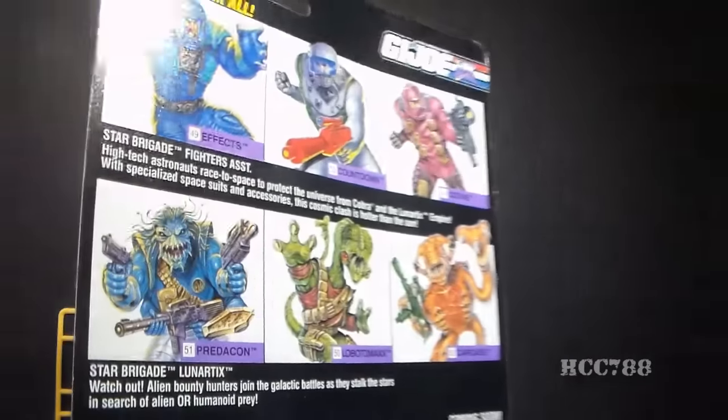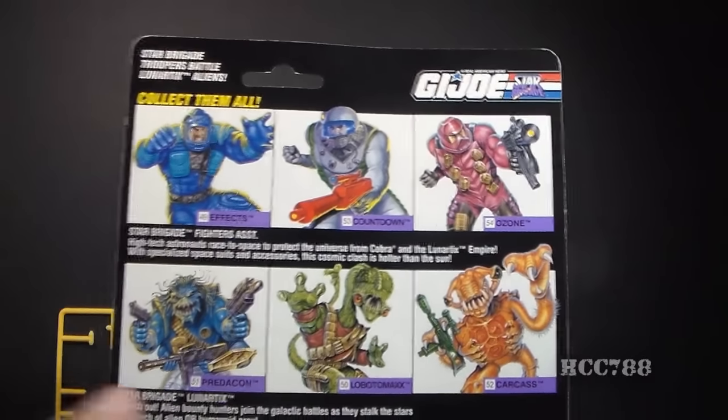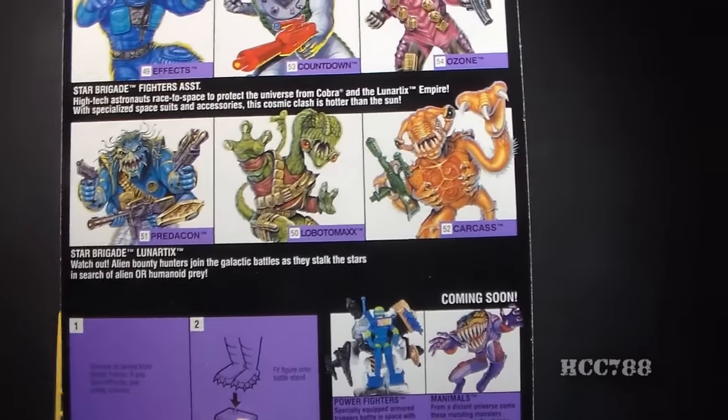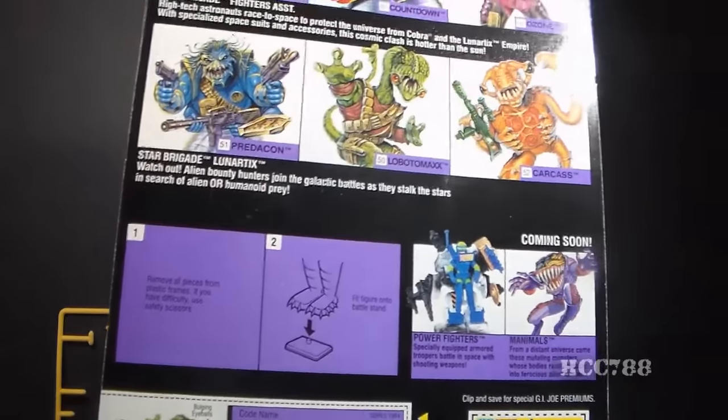Flipping the card around, we have the cross cell, some other figures that were available in the Star Brigade line, including other aliens. We have some instructions here on how to fit the figure on the figure stand. I don't think that necessarily needed instructions.